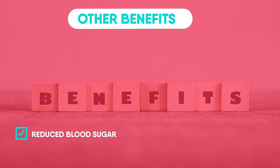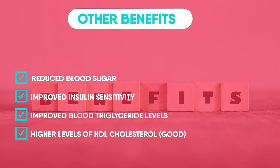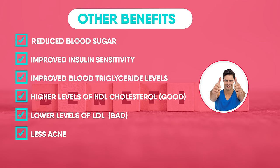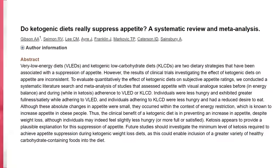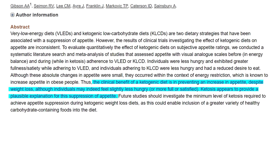Besides losing weight, other benefits include reduced blood sugar, improved insulin sensitivity, improved blood triglyceride levels, higher levels of HDL cholesterol or the good kind of cholesterol, lower levels of LDL or the bad cholesterol, less acne, and many people report experiencing less hunger than they would on a typical calorie-restricted diet plan.